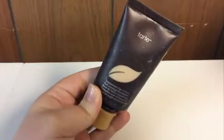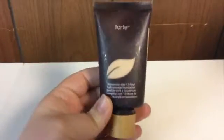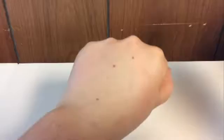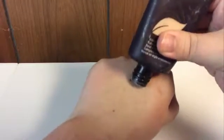Another foundation that I really love is by Tarte, and this is their Amazonian Clay 12-Hour Foundation. It's probably one of their most popular foundations, I would say, and for obvious reasons. It's very, very good.